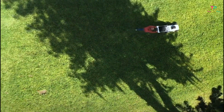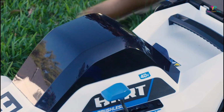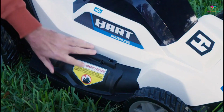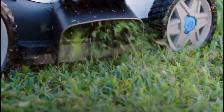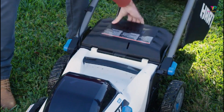Let's talk about the cut quality, performance, and battery life. We were genuinely impressed with what this mower had to offer, especially considering its reasonable price tag. It delivers a clean and precise cut, ensuring your lawn looks fantastic every time. Plus, with its efficient battery, you won't have to worry about running out of power halfway through your mowing session.